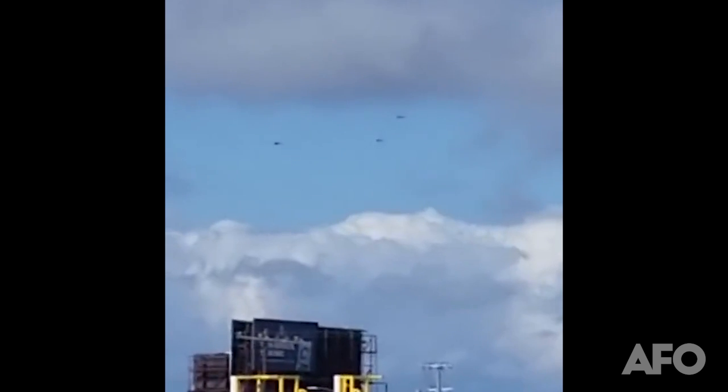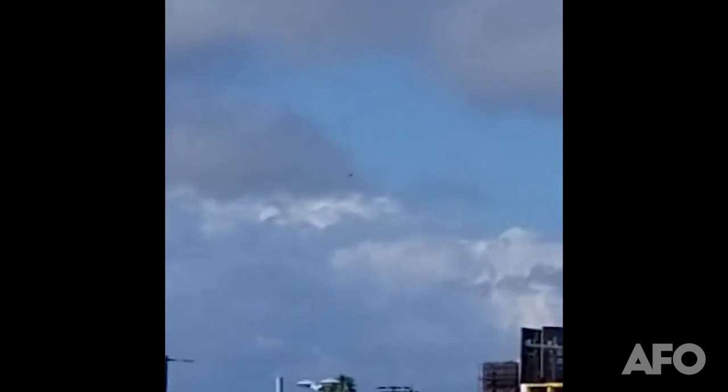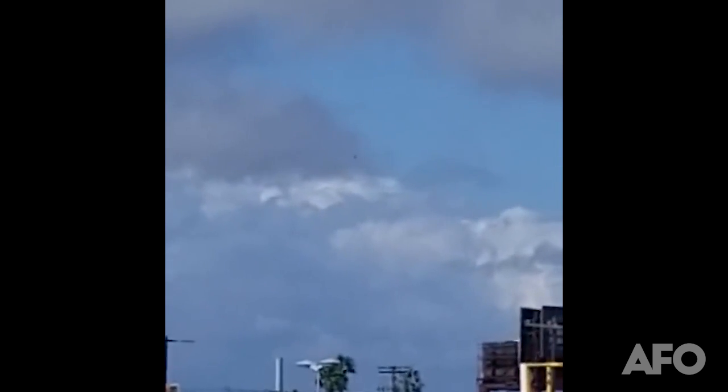Three helicopters, a dot. They're trying to, that's a UFO right there, or that's something else.